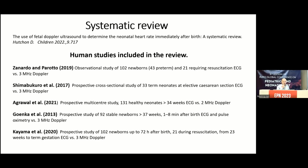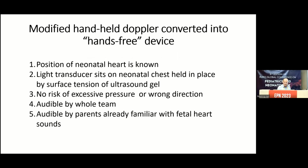So this is my systematic review of the 5 studies that have been done. Well, in fact, the earliest one was 2017, so it's only 5 years back.